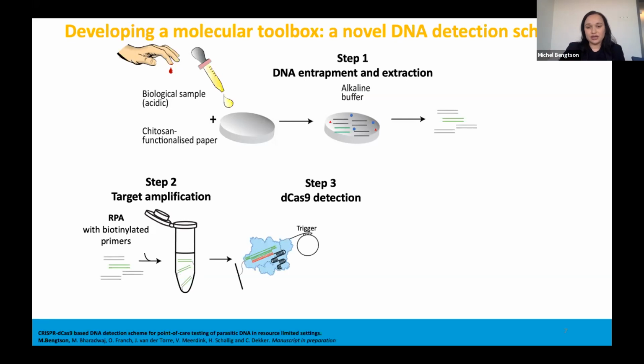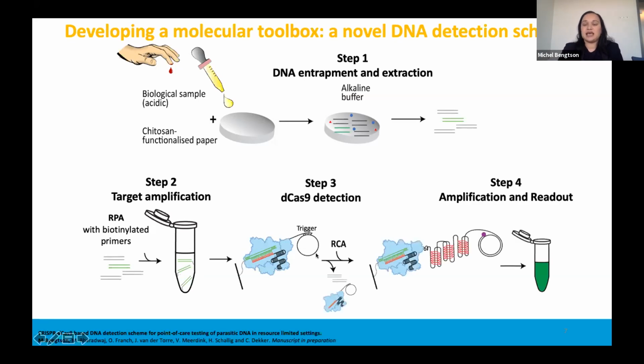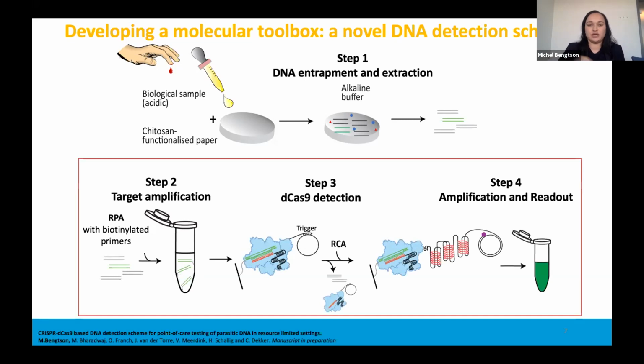And then for readout, we've coupled the circular template. So you can see the circle here. And this allows us to do a second amplification and to also give us the colorimetric readout. So for the rest of the presentation, I'd like to focus on steps 2 to 4 and take you through our validation of every step.